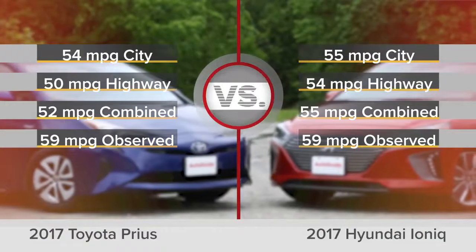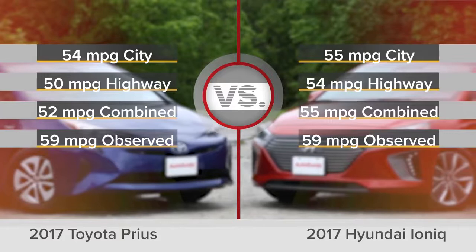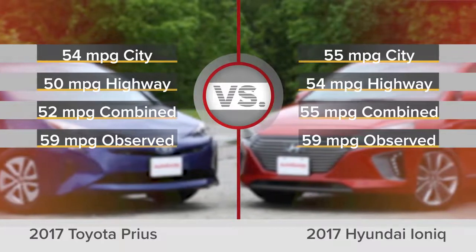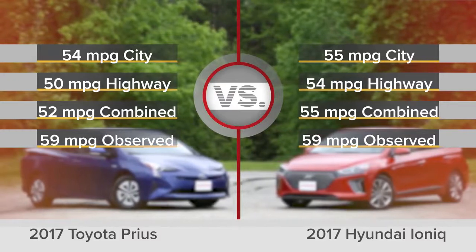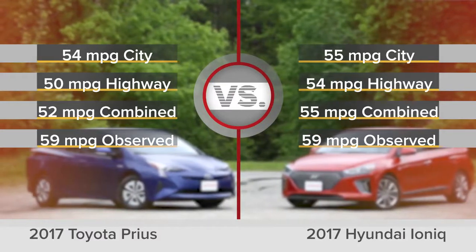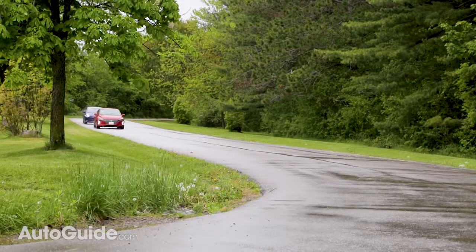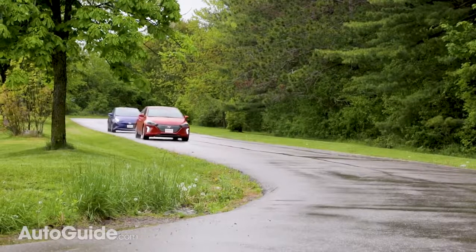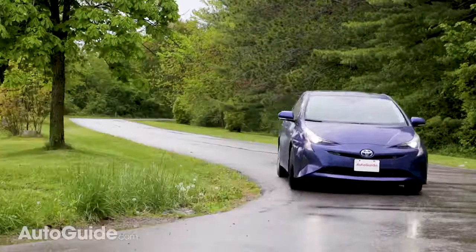Now, whether you're talking about the Prius or the Ioniq, both will save you quite a bit of money at the pumps. The Prius is rated at about 52 mpg combined, depending on which trim you're talking about, and the Ioniq right around 55 mpg, but we were able to net closer to 59 miles per gallon in both of them, and we weren't trying all that hard. Yeah, you do have to get used to driving a little bit slower, accelerating slower off the line, but once you get the hang of it, it's not so bad, and it's an easy way to save gas.